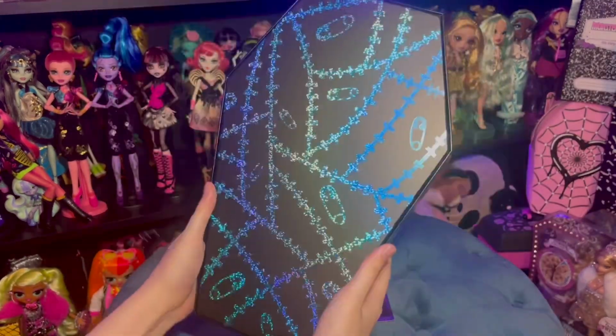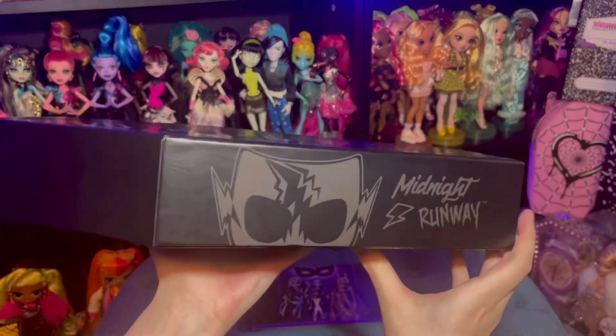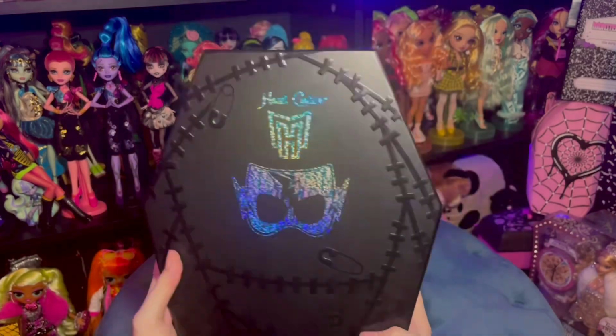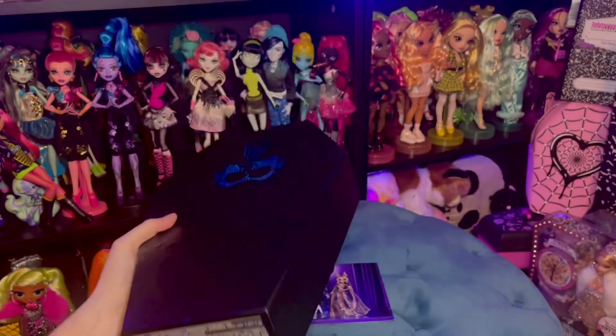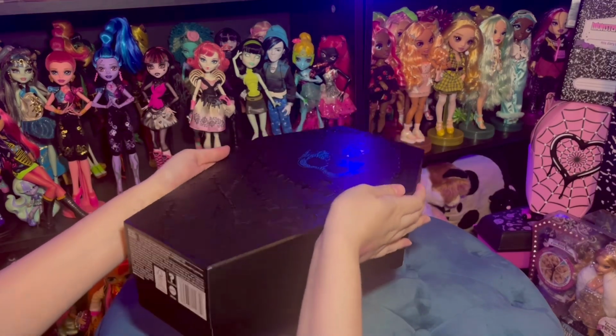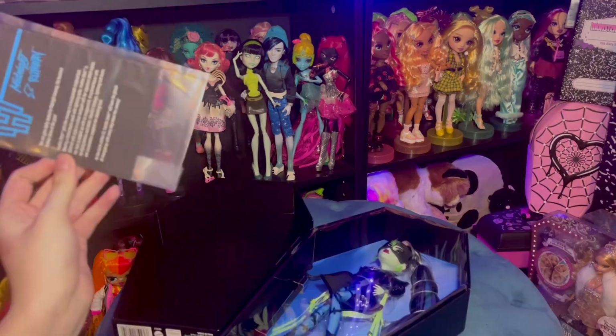I'm very grateful. The exterior on this box is super pretty. I love the holographic detail, little midnight runway on the side. Very cool. The box is made out of the same material, by the way, as the old Haute Couture dolls. And it is, again, super airtight and annoying to open, but that's okay.